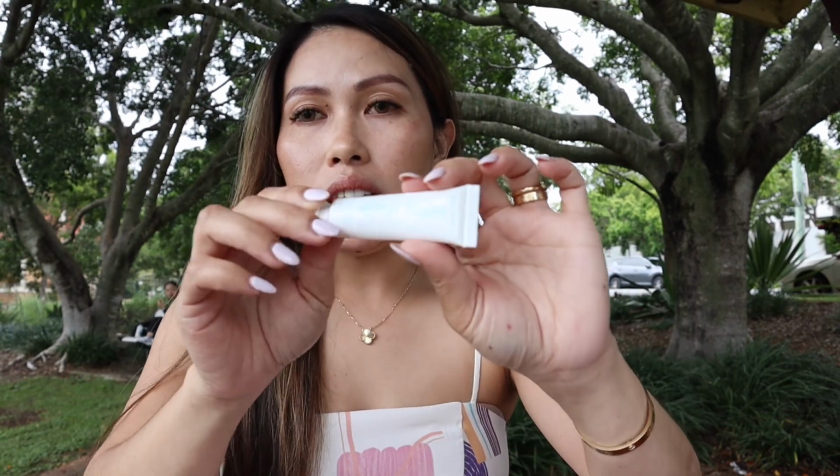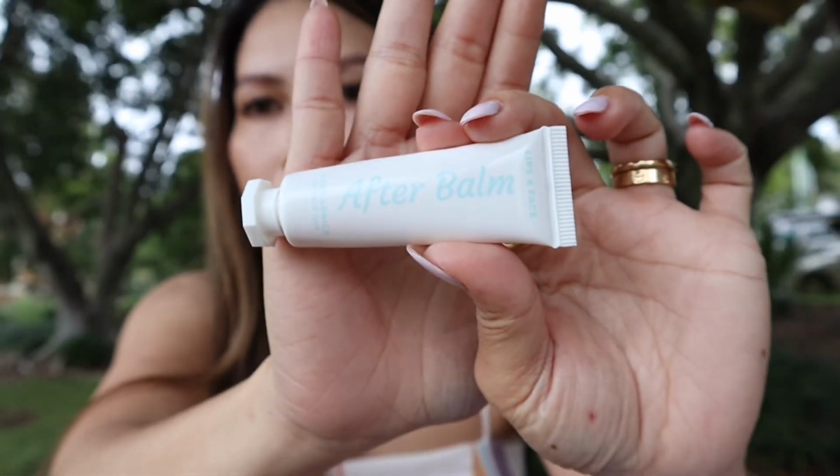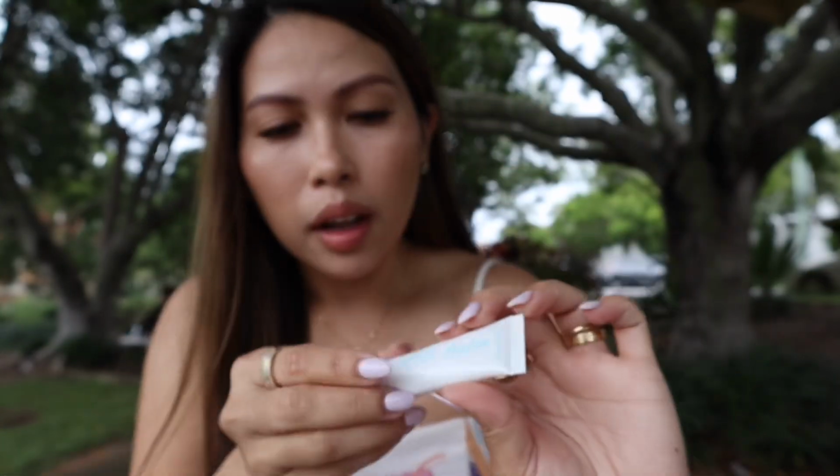And I also learned that doing chin filler while you're having your monthly visitor will make your skin more sensitive. Or kahit hindi chin filler, like anything that involves needle, magiging sensitive talaga yung skin. And after that unplanned visit, binigyan niya ako ng cream na makakatulong daw sa bruising, which is this one, the After Balm Pure Arnica Extract, which did wonders.